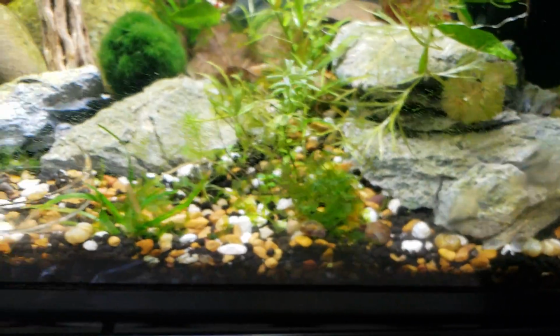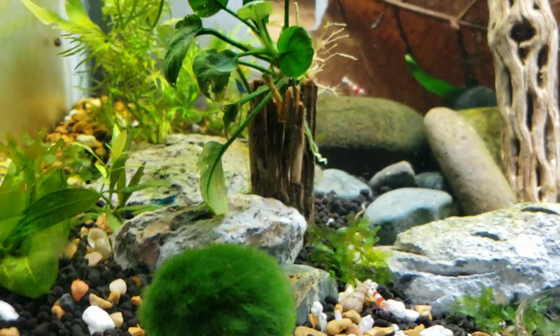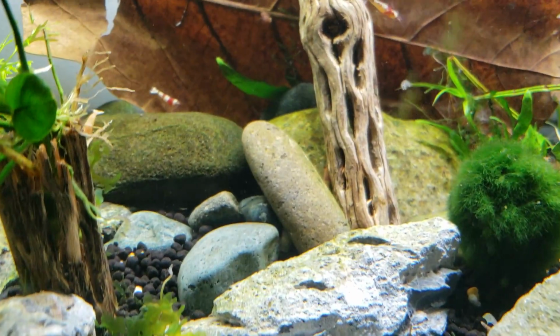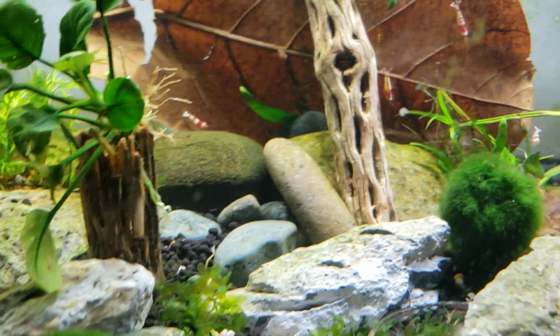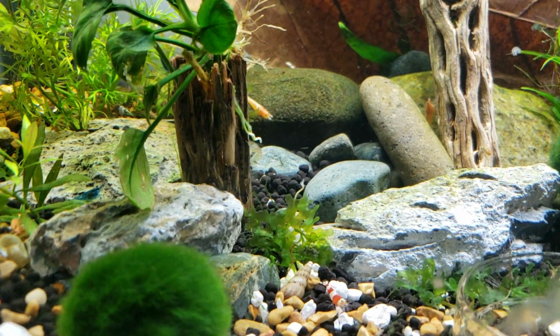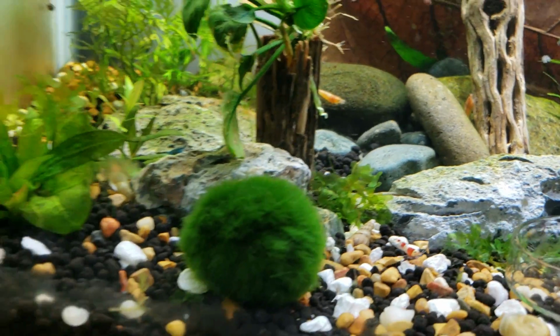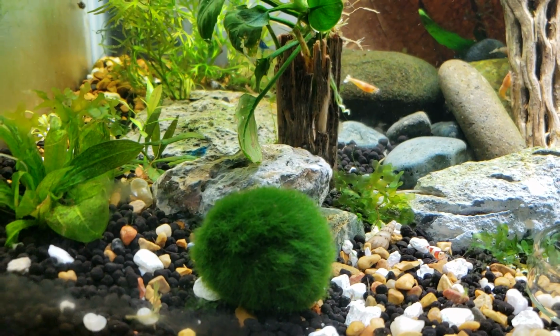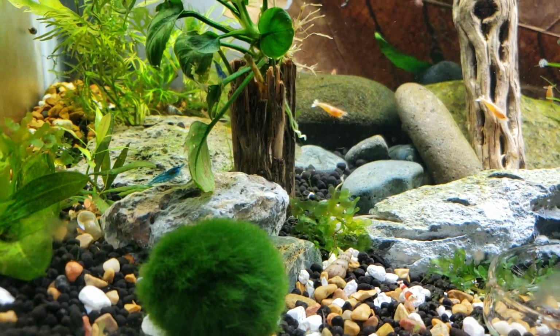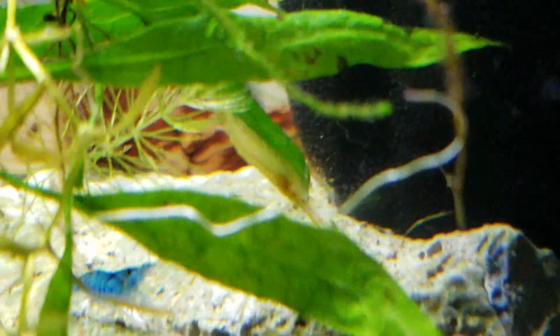Now, in this aquarium, there are also blue dream shrimp, and then there are golden bees and crystal shrimp. So it's a really full aquarium of shrimp, but the other ones seem really happy, and my goal here is to have a colony of them to get it going. And right now, here's another one that I got from them before that's doing well.